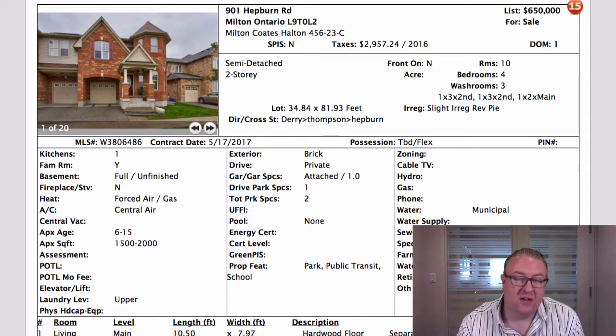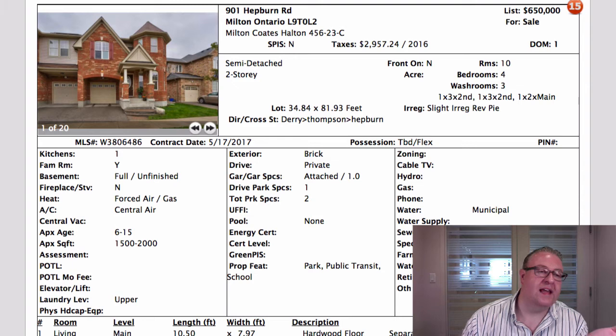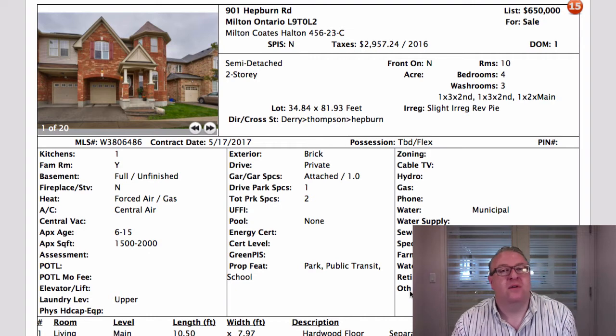So 901 Hepburn. What was interesting is when the market shifted a little bit, we saw this model on a pie-shaped lot sell for $820,000. There was a smaller version with a smaller floor plan with a finished basement not far from here that sold for $800,000. But now Zielinski is sitting there at $769,000. There's been some other sales that would lead me to believe this home is worth more than $650,000, for sure, even with market changes. But it's a really funny time right now. I was surprised Zielinski didn't sell. We had a home on Zielinski and managed to sneak out a pretty good price on that one.